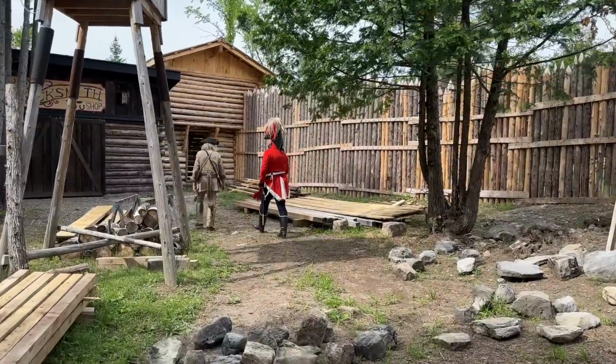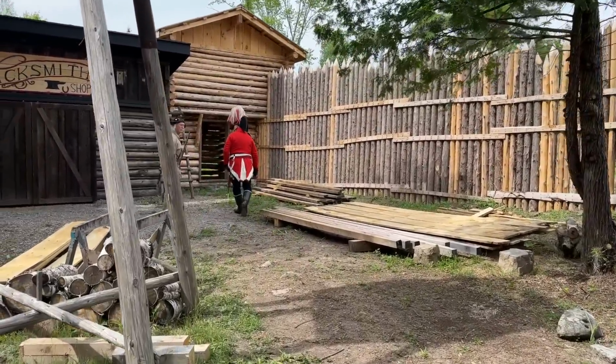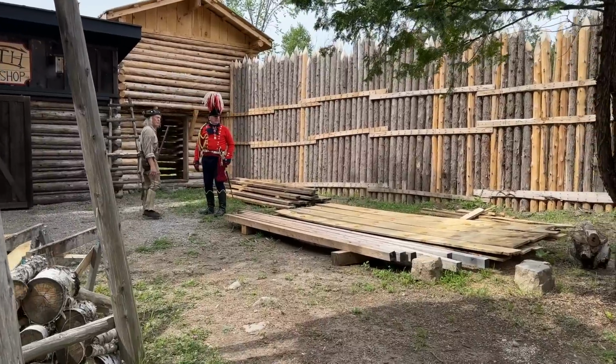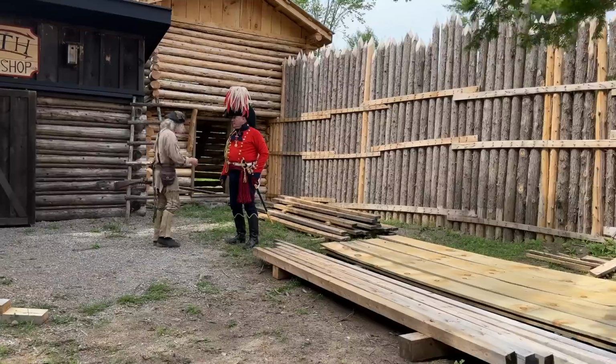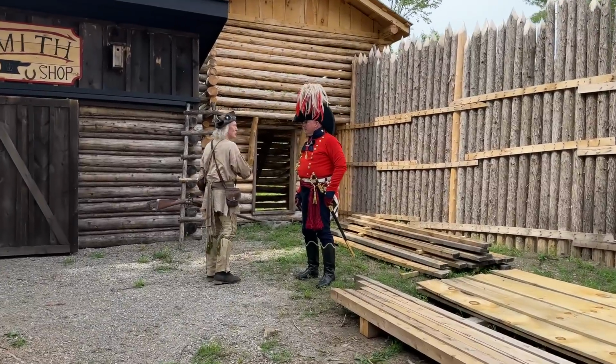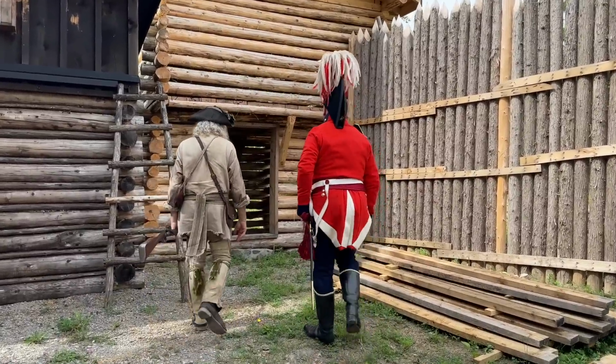You have a blacksmith shop here. We have a smith shop on site, and as I mentioned, the gun building shop, when it's finished, doing some scratch builds. Needed a special place. I tried doing it in the blacksmith shop, but it's just too dark. So anyway, one blockhouse, the one and only.